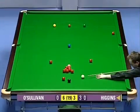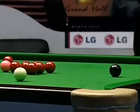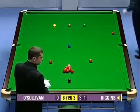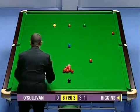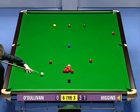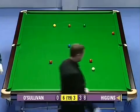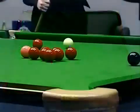30. 31. A couple of loose reds, but he's just looking at the one that's to the right of the bunch to see if it's available in the left corner. Not quite sure. That may be a little bit tight, but he's played for a choice of reds, one to the middle and that one at, yes, it's available.